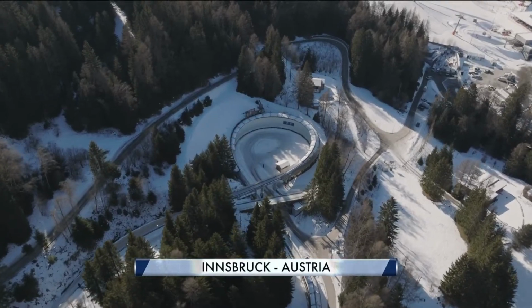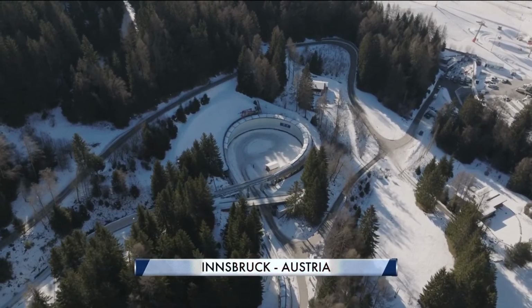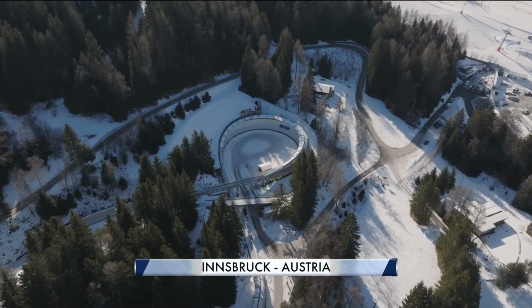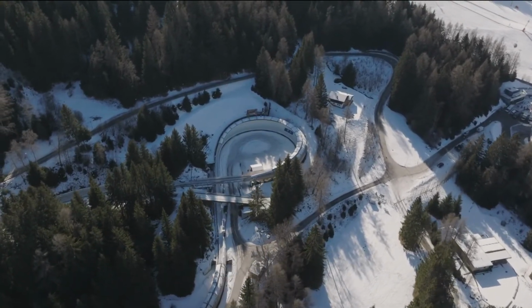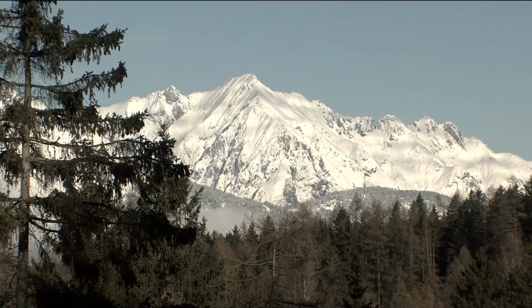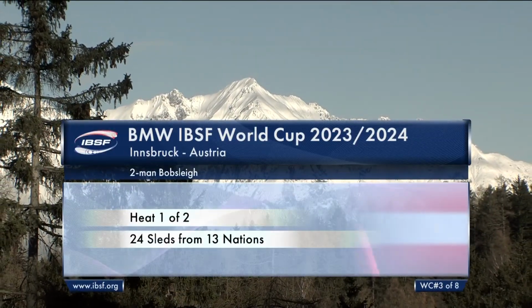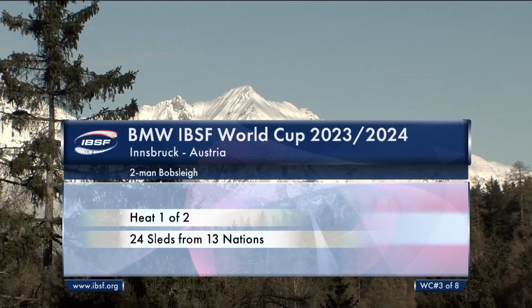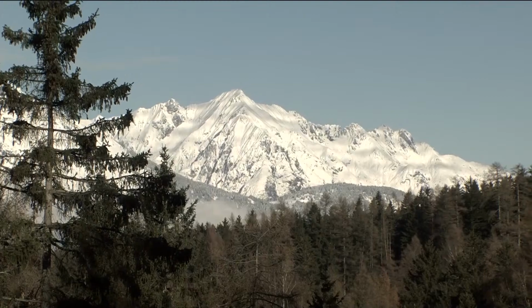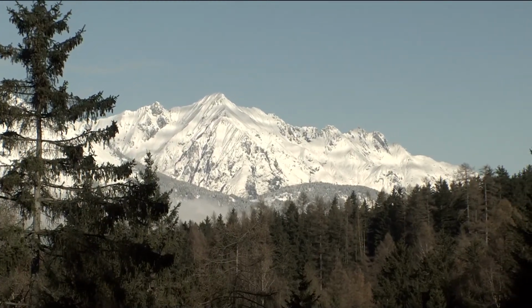Innsbruck in Austria, the venue for race 3 of the BMW IBSF two-man bobsleigh World Cup, and it is a historic double Olympic venue on a track that was open for the '76 Games. We are ready to see the shortest sheet of ice taken on by 24 sleds, the biggest field we've seen so far this year in the two-man. Delighted to have with me Great Britain push athlete Greg Cackett.